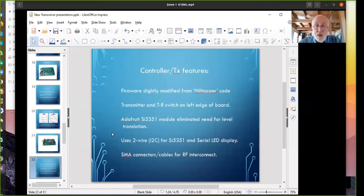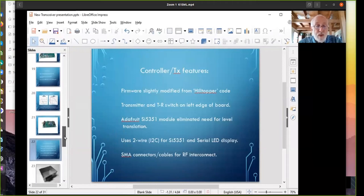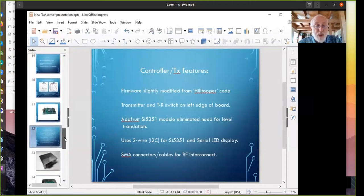Okay, that slide just illustrates all those things that I just mentioned. And I can now move on to the actual build of the project itself.